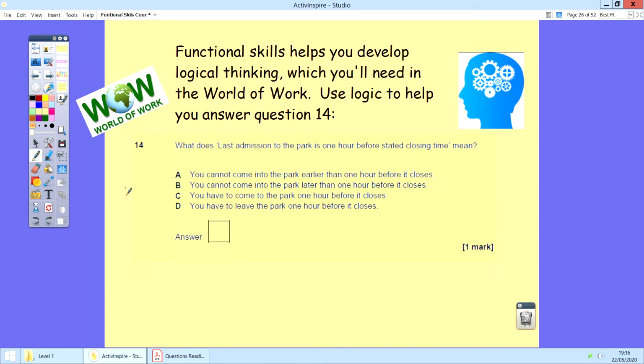Right. So functional skills then helps you develop logical thinking, which you'll need in the world of work. You've seen this logo around school. And so you're going to have to use logical thinking to answer question 14. What does "last admission to the park is 1 hour before stated closing time" mean? A, you cannot come into the park earlier than 1 hour before it closes. B, you cannot come into the park later than 1 hour before it closes. C, you have to come to the park 1 hour before it closes. Or D, you have to leave the park 1 hour before it closes.